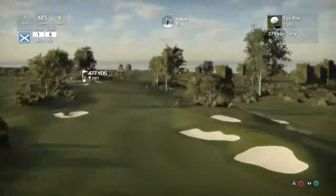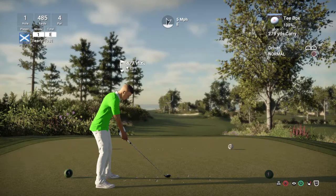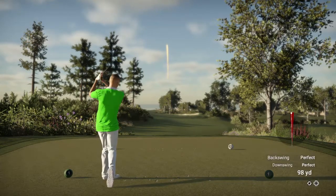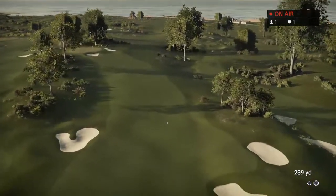So let's see how I get on with my tempo swing today, guys. First swing of the day. It is a perfect, so really happy with that. My natural draw.